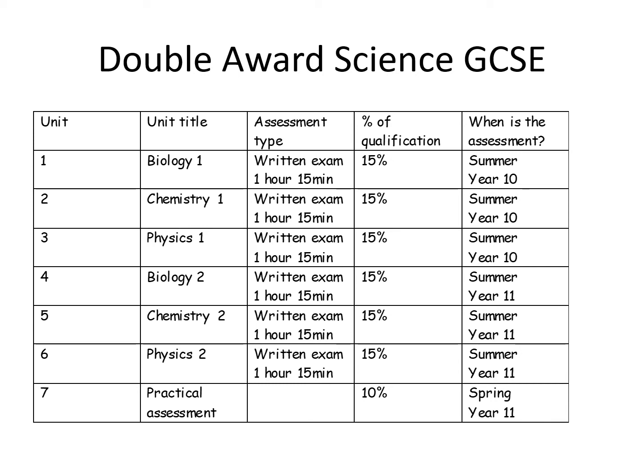Unit 7 is a practical assessment and it's worth 10% of the qualification. It's similar to the practical assessments I talked about when I talked about triple award science. But in double award science, you only need to do 2 of the sciences. So you only need to do 2 practicals. So you might choose to do the biology and chemistry or the chemistry and physics or whatever. But that's in the January or February of Year 11.